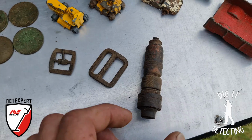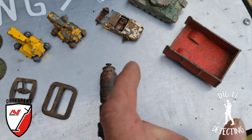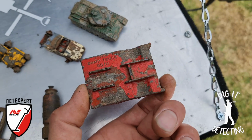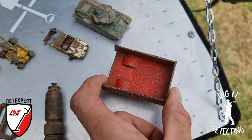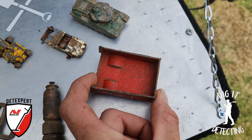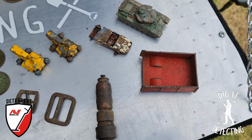We also had the brass garden hose nozzle, a couple of little belt buckles there, which are really great pieces. And lastly, we went past this piece. I think he is Matchbox Lesney. However, I could be wrong. He may be Dinky or Corgi, a little dump truck trailer there. What a great piece.